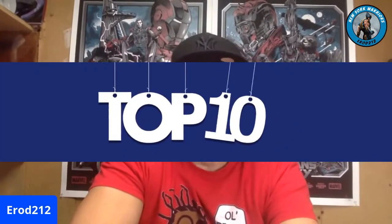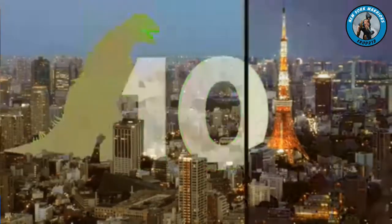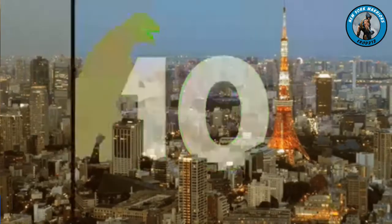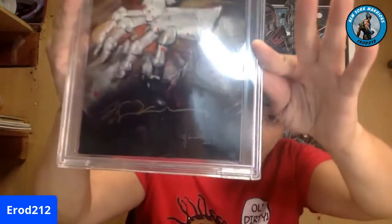So here we go with my top 10. Number 10 is going to be this book right here. And that's Fantastic Four #1. This is from the newer series that they did. This is that awesome Bill Sienkiewicz art. If you could see, I'll show you Bill's signature.